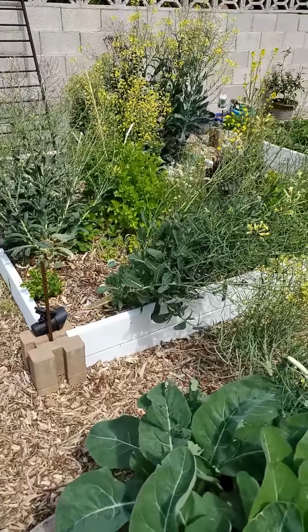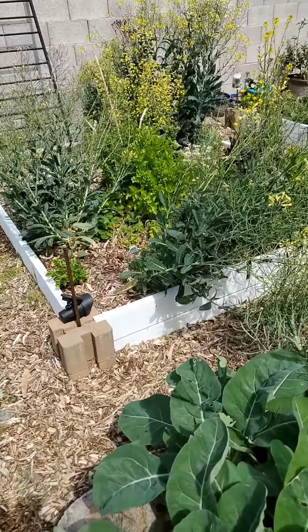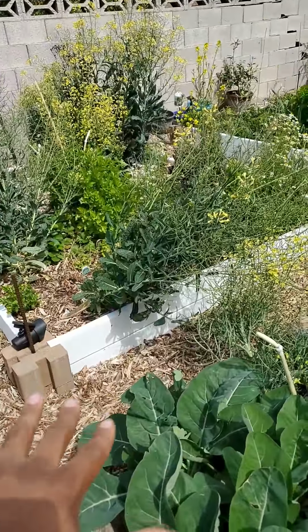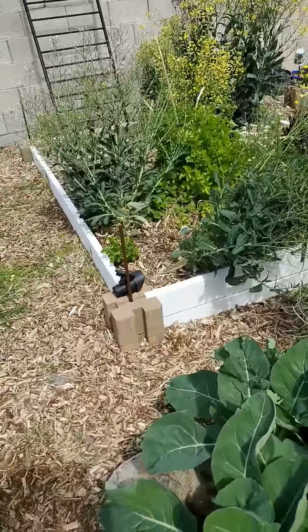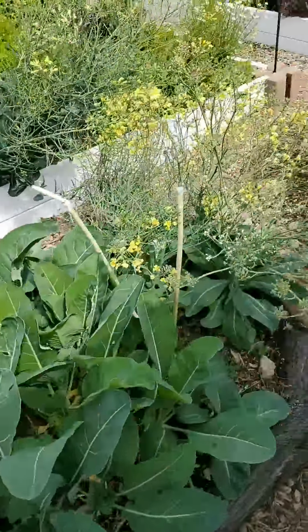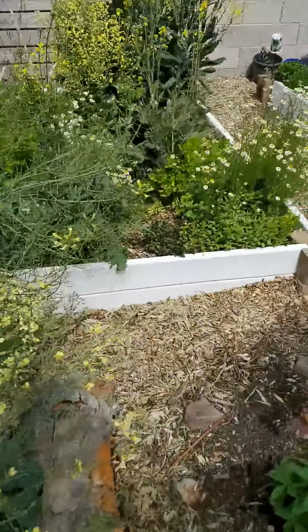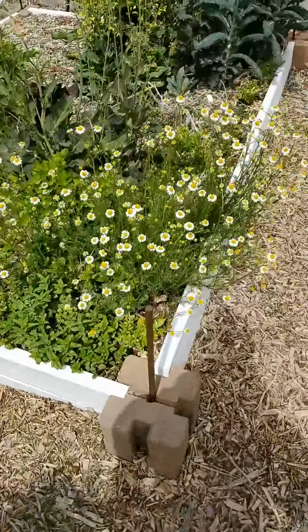I know a lot of people don't want to start growing because they have pets. You know what I mean? Your pet has no interest in any of these vegetables here. He has no interest in here. So they're not really going to be tampering with your fruits or vegetables or your trees.